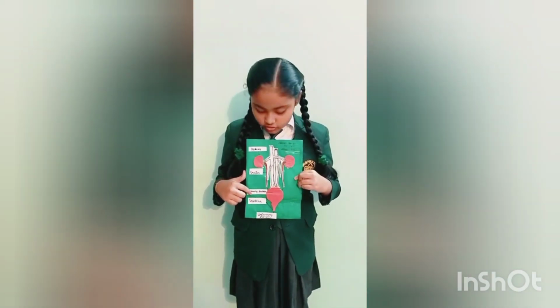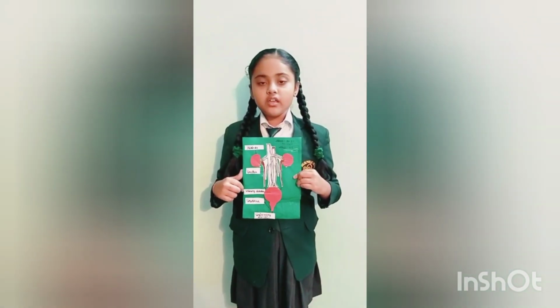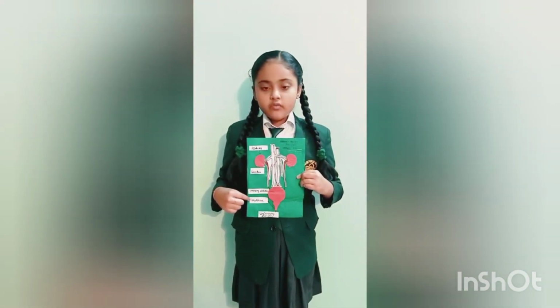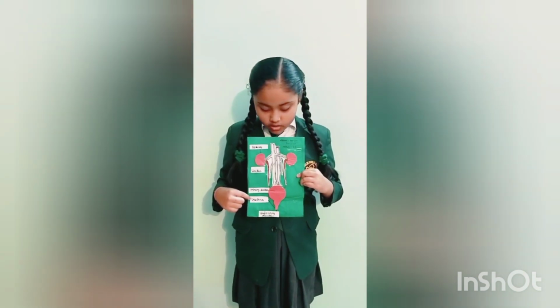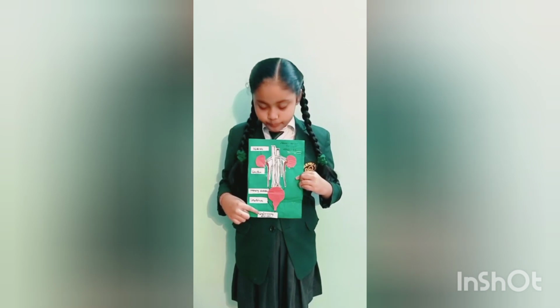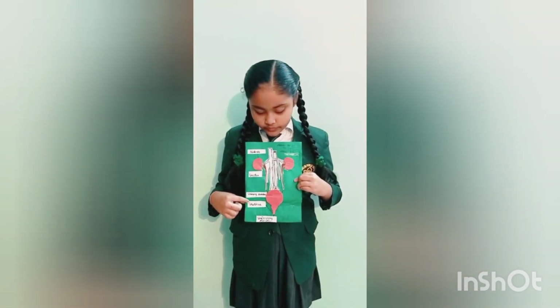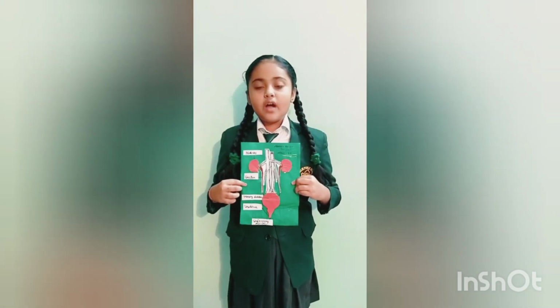Our third part is urinary bladder, which stores the urine until it is released from our body. Our fourth part is urethra, which lets out the urine from the body. Fifth, there is a urinary opening and it releases urine from our body.